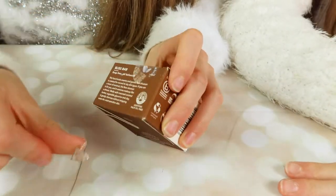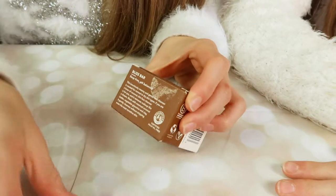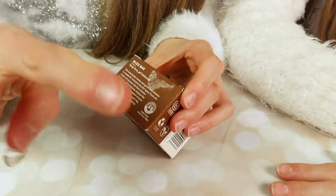So I'm just going to wreck this sticky stuff. It's stuck to my finger. Get it off.